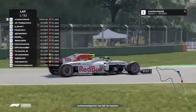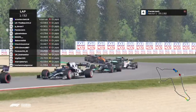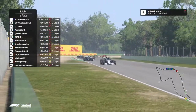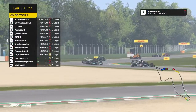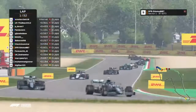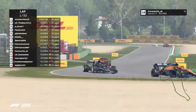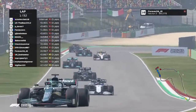Scooter Climb gets a very good launch, and both the Aston Martins driving in formation, closely followed by Fanny Lyon and Gijlodian, and then the Mercedes of Madji, followed by Baker and Vicious Vicar. Simo seems to have made up some good number of positions at the start, almost gaining 5 positions. Tim again, his run of bad starts continues.